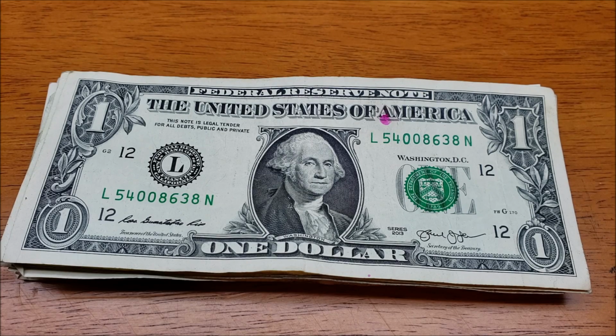It's another beautiful day to bill search. Let's go through my pocket change and see if we find anything collectible or worth more than face value. We'll start off with a series 2013 $1 note. Nothing design change wise in over 60 years, so nothing to touch on there.